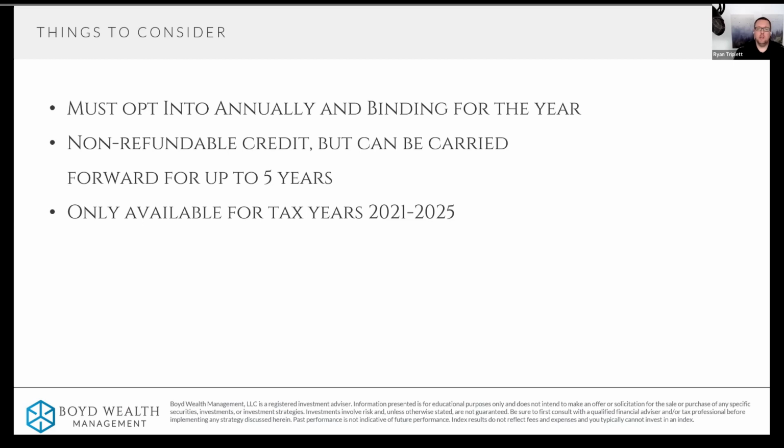Yeah, and the reason it ends in 2025 is that's when a lot of the provisions of the Tax Cuts and Jobs Act are set to expire or revert back to the prior laws. And so who knows what's going to happen in 2026? But we do know that at least for the next 3 tax years, this is in play right now. Can't wait to go through that fight again in 2025.